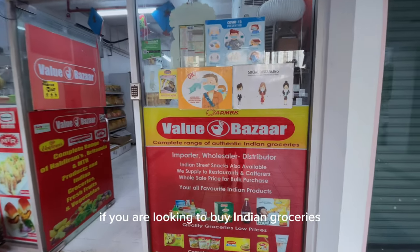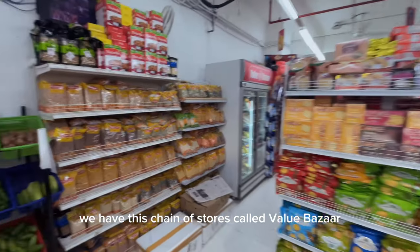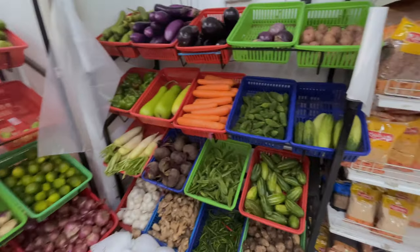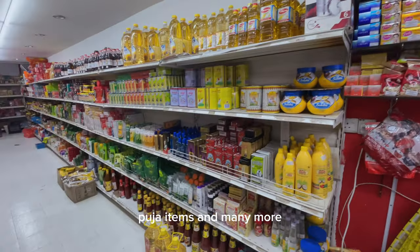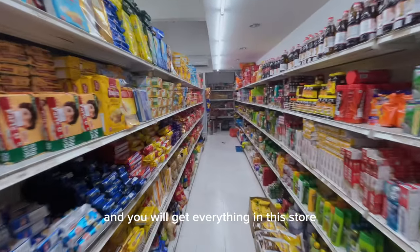Alright guys, if you are looking to buy Indian groceries here in Malaysia, we have this chain of stores called Value Bazaar, where you can get everything for your day-to-day needs, from fresh vegetables, fresh dosa batter, paneer to grated coconut, puja items and many more. You name it and you will get everything in this store.